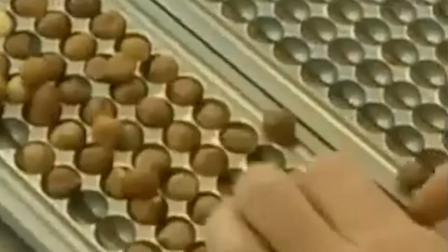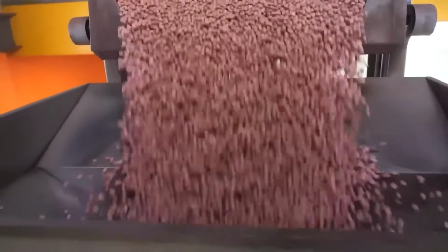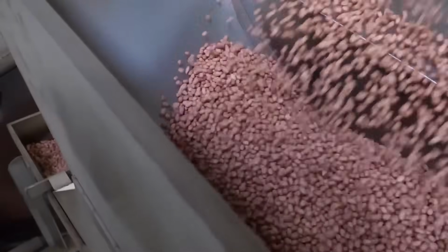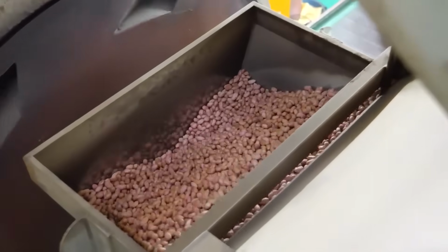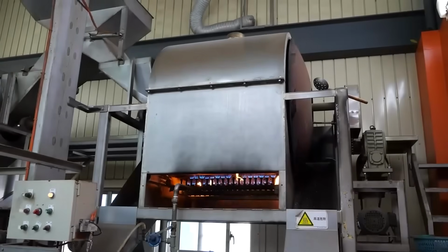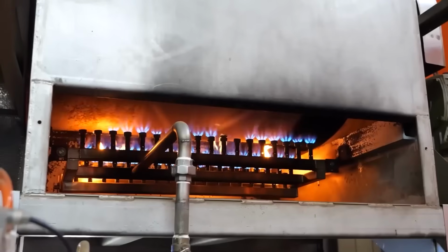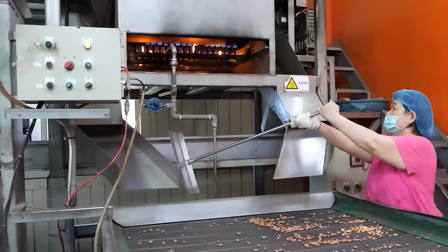The grinding process is the heart of peanut butter production. The roasted peanuts are fed into industrial grinders, where they are crushed into a fine paste. This process happens in multiple stages, beginning with coarse grinding and followed by finer grinding. The equipment used for this includes hammer mills and roller mills, which are specifically designed to reduce the peanuts into small, uniform particles. In many factories, the particle size is reduced to less than 20 microns, which is smaller than the diameter of a human hair. Achieving such a fine consistency is essential for the creamy texture that many consumers expect from peanut butter.